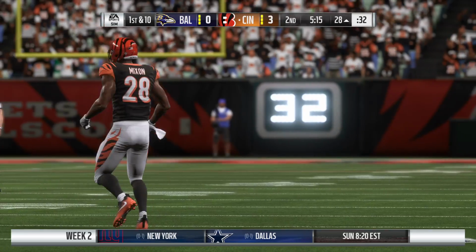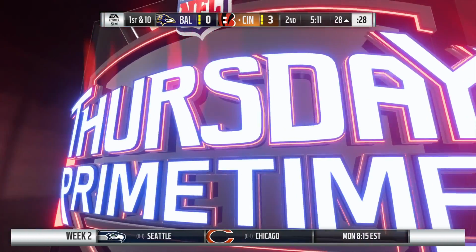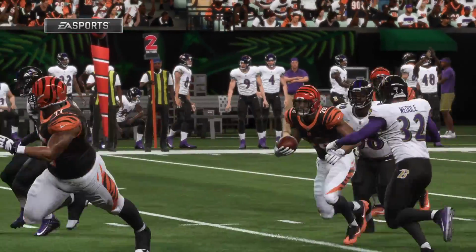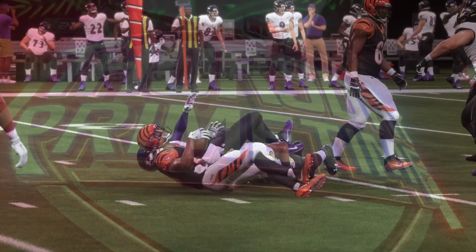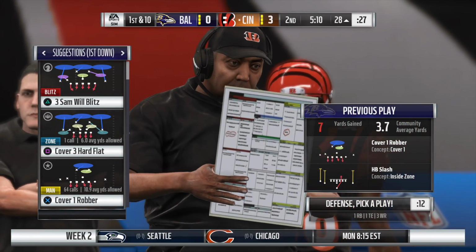2nd and inches is oftentimes an invitation for an offensive coordinator to take a big shot downfield because he feels like he can come back on 3rd down and pick up the 1st down. But sometimes you just don't want to break tendency. Stay with what you are. Stay with who you know. And go get the 1st down. That's exactly what they did.